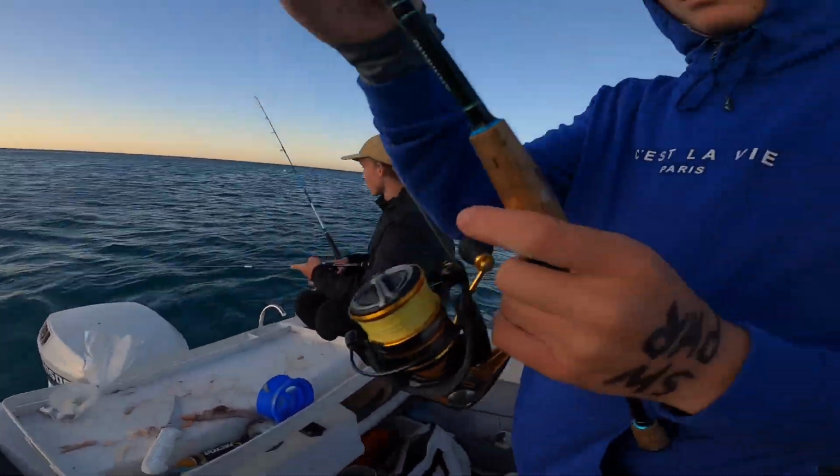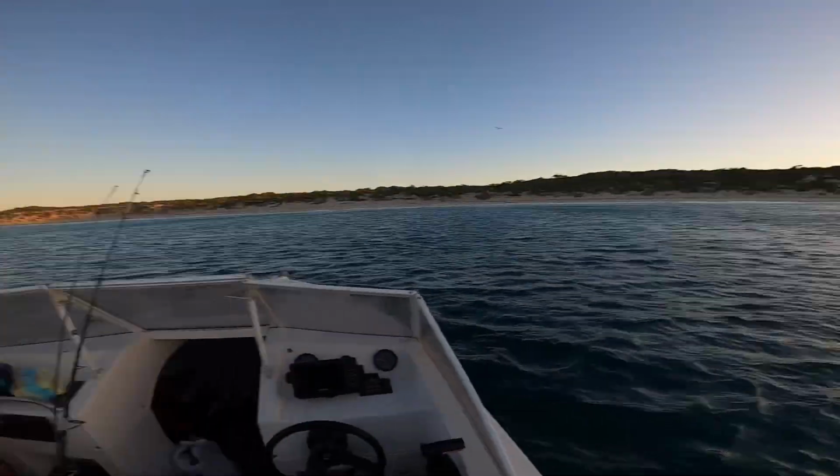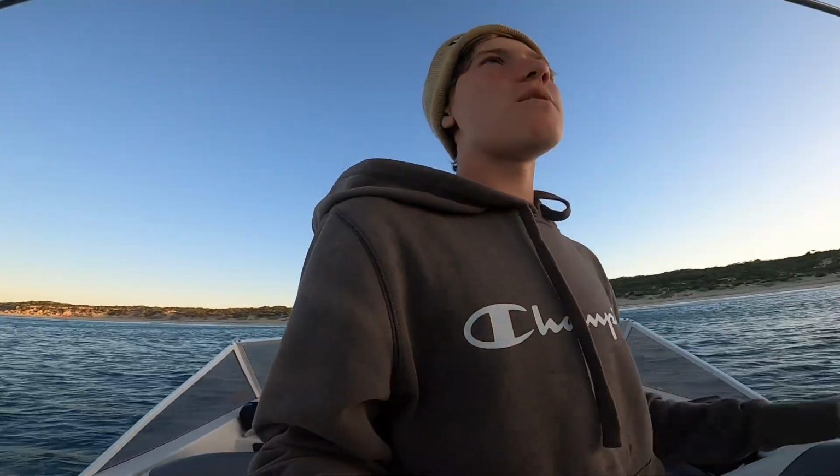Yeah, got another flatty in the bag. Bloody beautiful scenery. Perfect night, a bit breezy, but that's alright. We're just waiting for the breeze to go down a little bit, and then we'll mainly target gummies, but it's just a little bit windy right now. So we're just trying to catch some more bait before we do that.